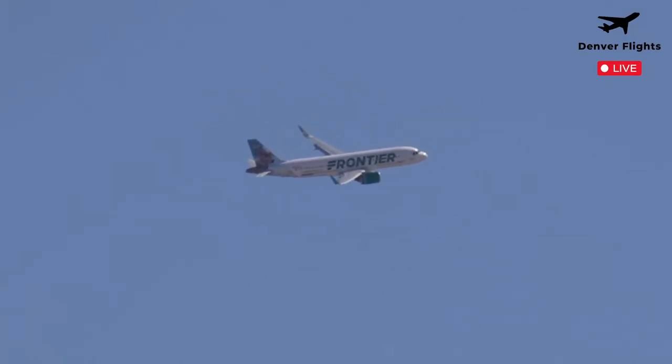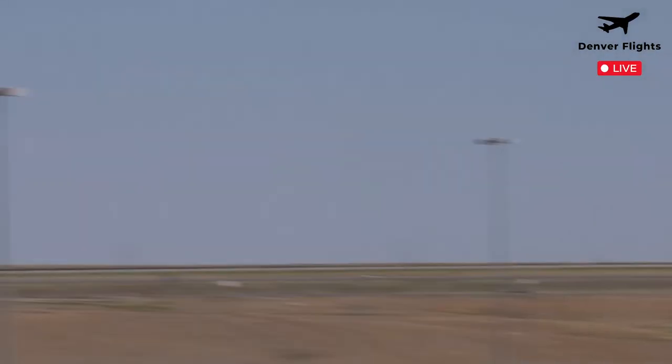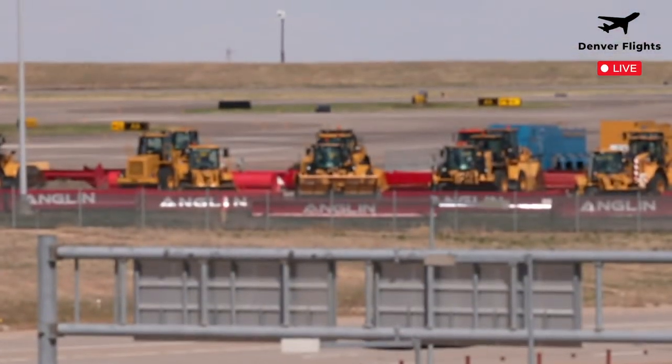Southwest 1533, Denver Tower, 17 right, good landing, 16014. Southwest 1533, RNAV Zulu 17 right. Tower 1532, Denver Tower, 17 right, good landing, 17017. All right, guys, we have a 17 right landing. Let's take a look.